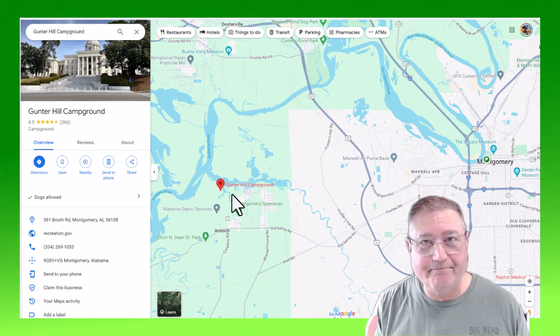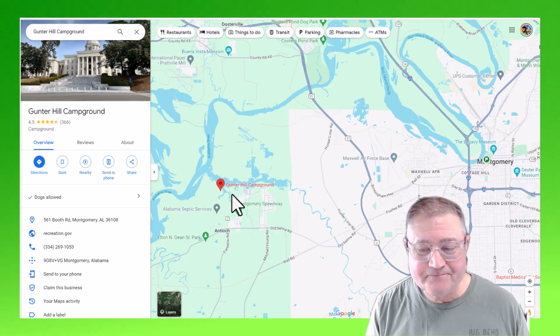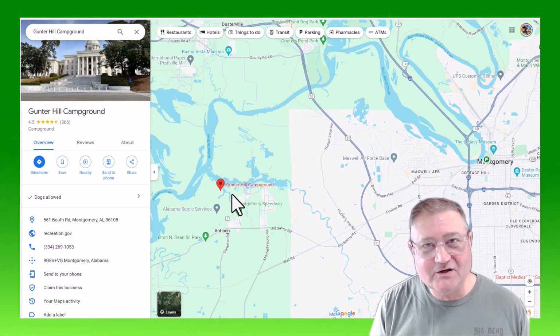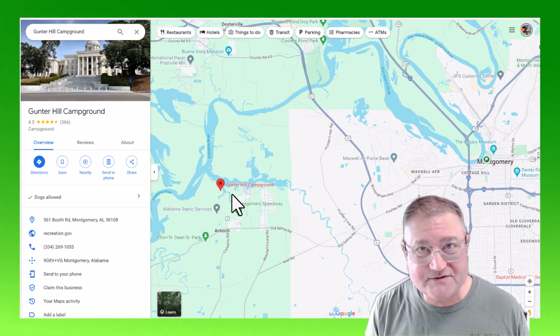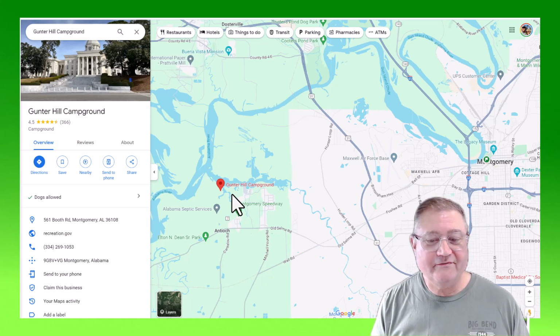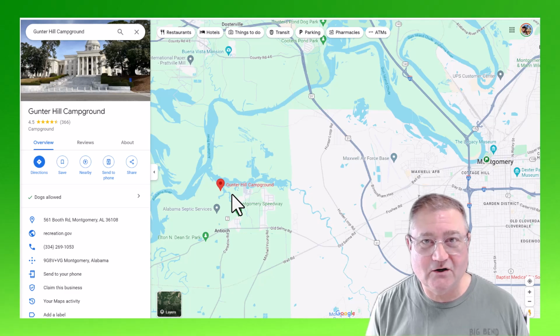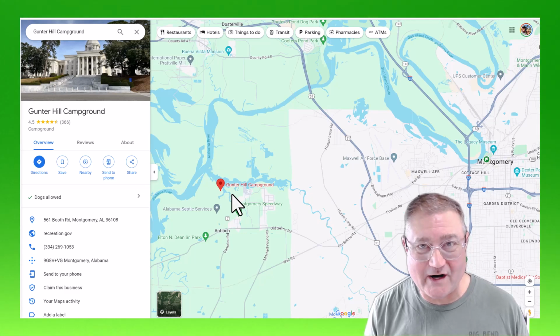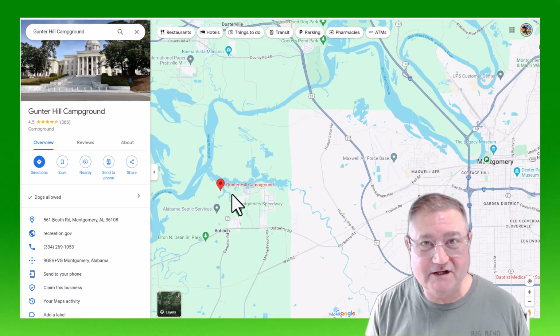I'm going to show you the best campsites in the loop that we camped in. And then I'm going to take you over to Montgomery on the riverfront. We're going to give you some short clips there. Then I'll come back and finish the video out with the second loop in the Gunter Hill Army Corps of Engineer Campground. This is a wonderful campground. I hope you enjoy the video, folks.